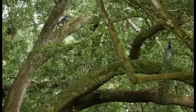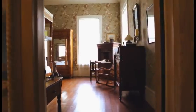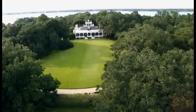Enjoy the beauty. Learn the history. Rest in the quiet peacefulness that is Jefferson Island.